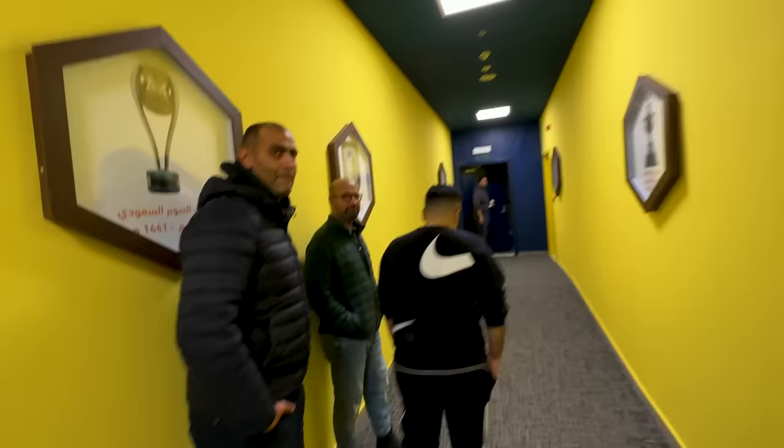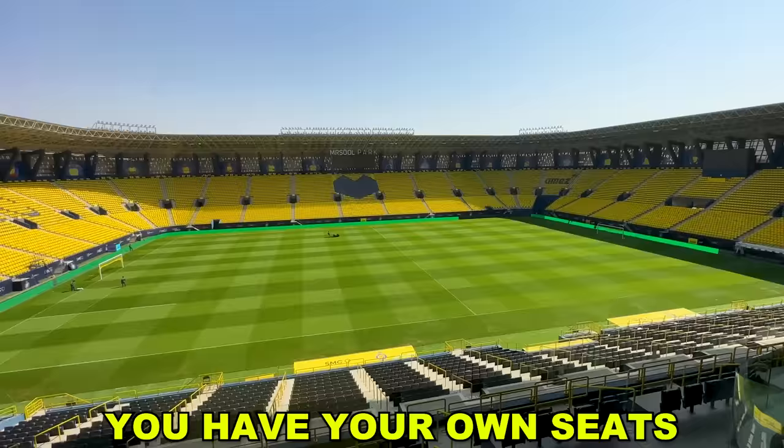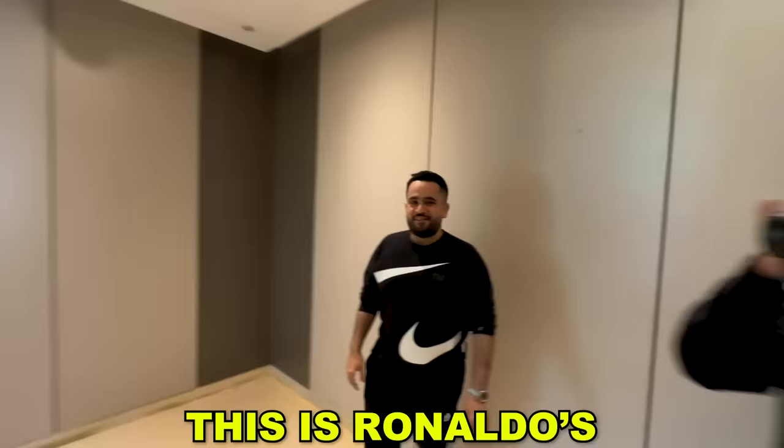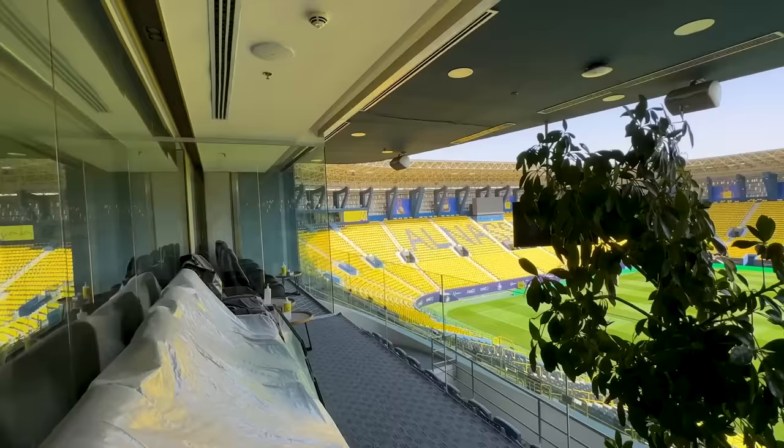38 boxes, similar to these. This is what the normal box looks like. And this is the view. You have your own seats at the bottom as well. 38 normal boxes and then 4 royal boxes. And they're the VIP. This is Ronaldo's family's box. Ooh, this is fancy. They have the nice seats outside.